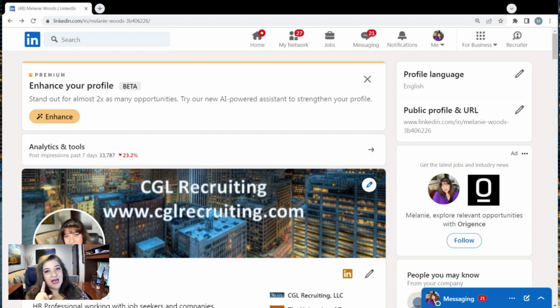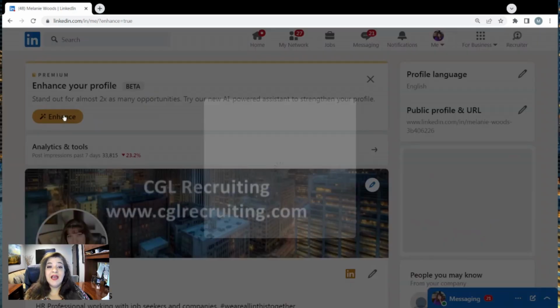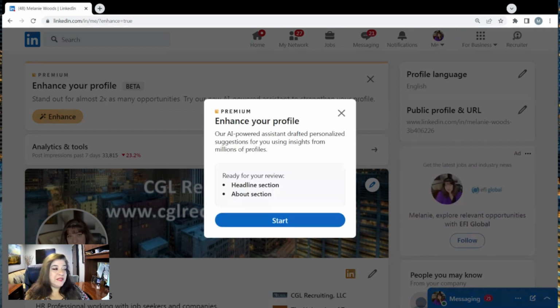And you can see it's still in beta mode, stand out to almost 2 times as many opportunities. Yeah, LinkedIn, I want to know where those stats are coming from. I'm not buying that quite yet. Let me show you what this actually does for your LinkedIn profile. I'm going to go ahead and click on this enhance button. When I do, it's going to bring up 2 sections. It's going to say, okay, we're ready to review your headline section and your about section.